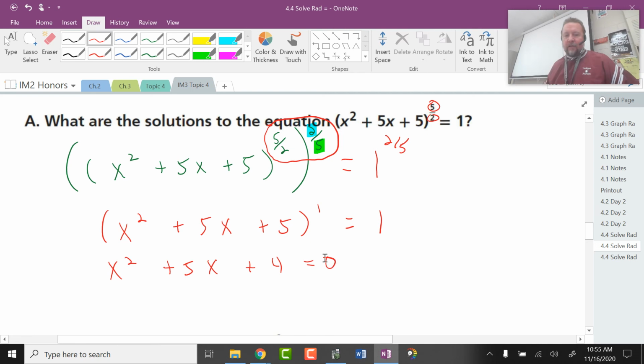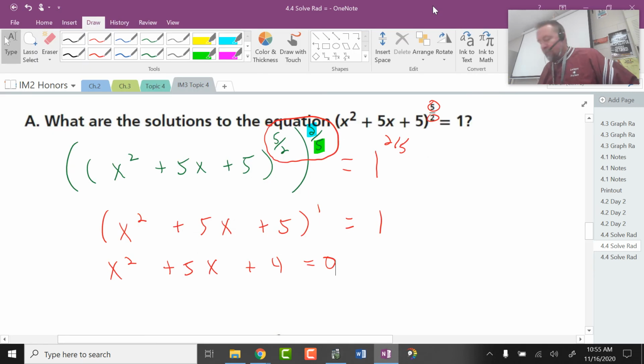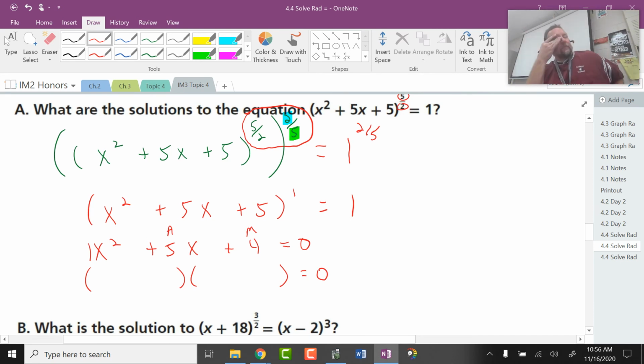Here we go again with the simple factoring. Boom, boom. 23. Mary, go ahead and factor that. So what's the factorization of x squared plus 5x plus 4? Mary? Oh, there you are. So what multiplies to 4 and adds to 5 because this is 1x squared? So what does that mean for these parentheses?